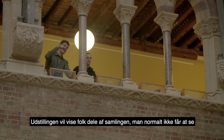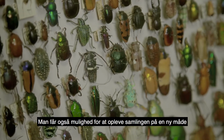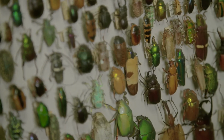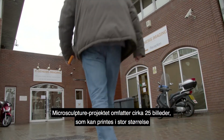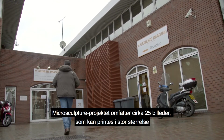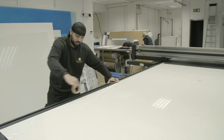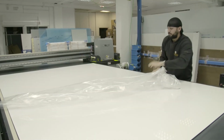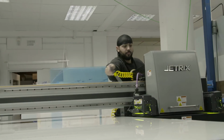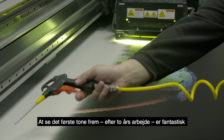This exhibition will allow people to see part of the museum's collection that they wouldn't normally see, and it also allows people to experience the collection in a new way. For the Microsculpture project, I'll have around 25 images and they're going to be printed large. How are you, alright? Yeah, very well. Good? You got a new file? New file, new picture. Brilliant. I'm feeling excited but a wee bit nervous. To see the first one after 2 years coming off of this size, it's great.